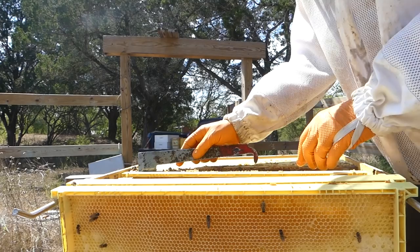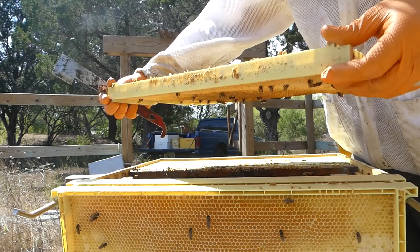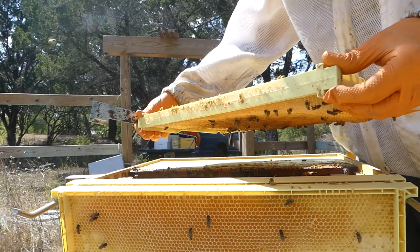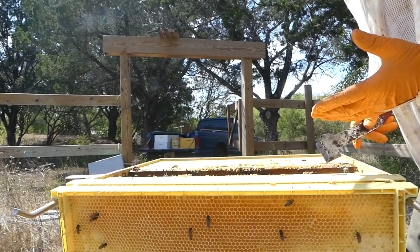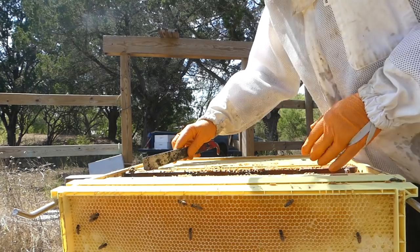They do have some of those little crazy ants in here too. Again, the fourth one in, nectar, pollen, and honey. So looking pretty good so far, except for the obvious wax moth.